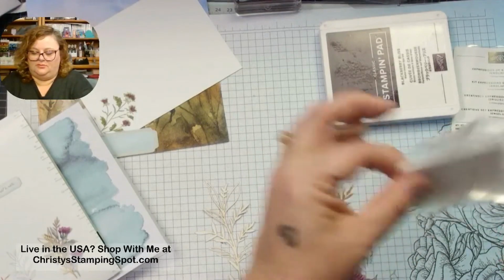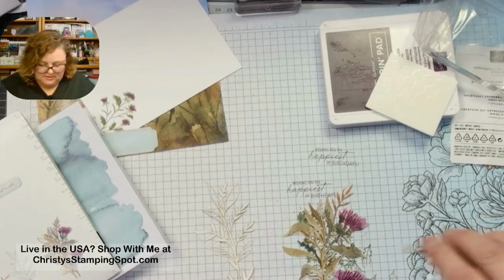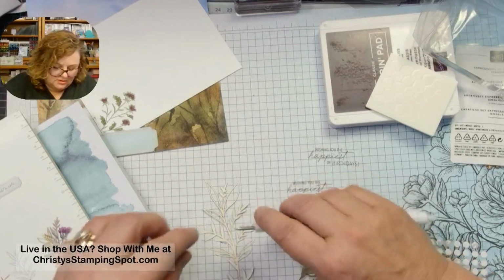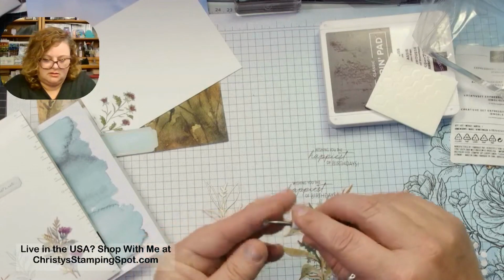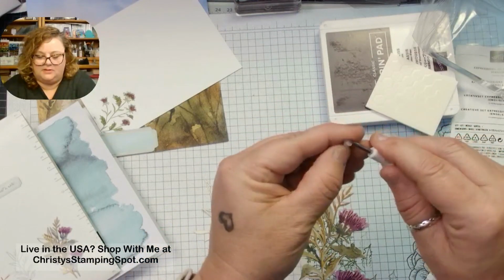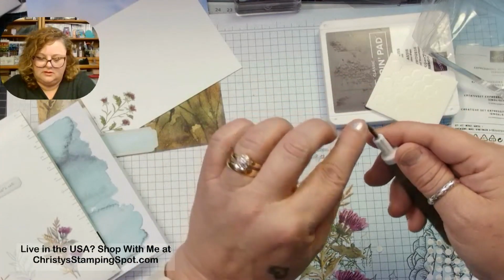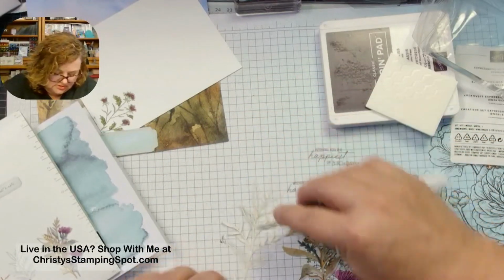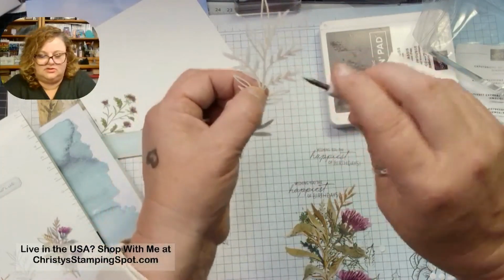This is a cute little pack of Stampin' Dimensionals too. Okay, I'm gonna use my Take a Pick tool. And it looks like I'm gonna pull it off onto the end of my pick and fold it in half, because it doesn't look like it fits really well. Yeah, it works so much better.